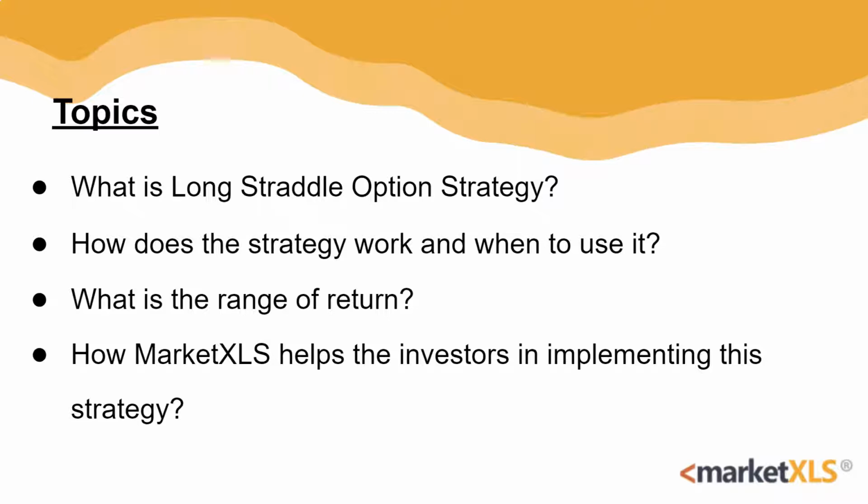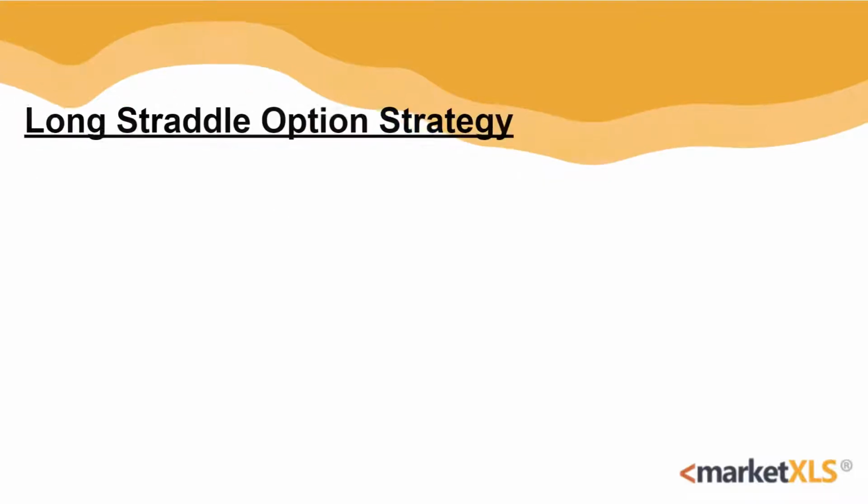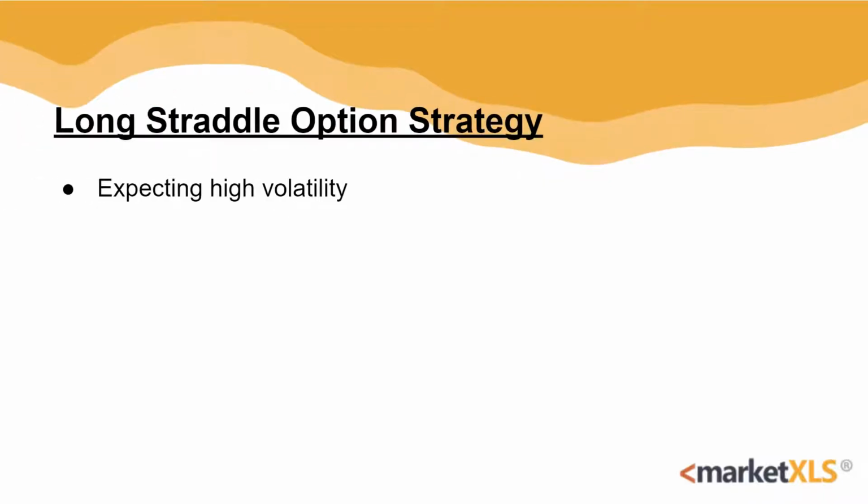This strategy is used when the trader believes the underlying asset will move significantly higher or lower over the lives of the options contracts. It is a strategy which is used by traders when they are expecting a high volatility period of the underlying asset.